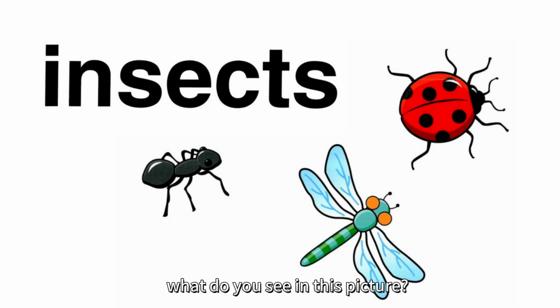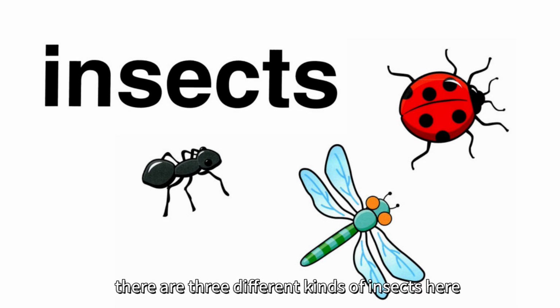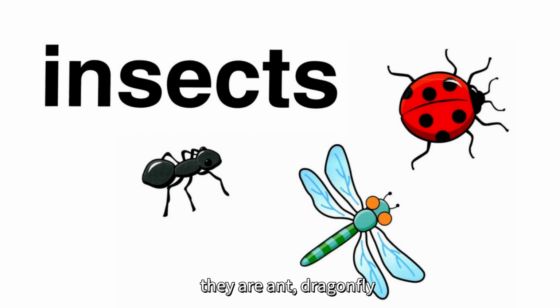Insects. What do you see in this picture? There are 3 different kinds of insects here. They are ant, dragonfly, ladybug. Insect is another word for bug.